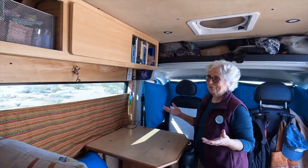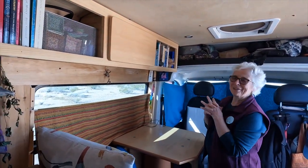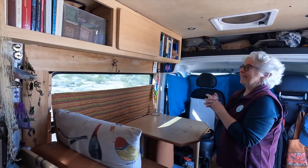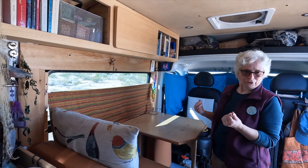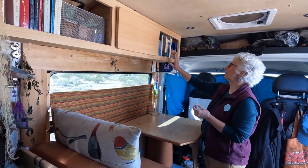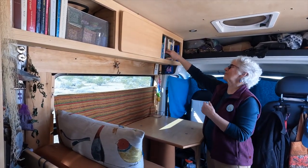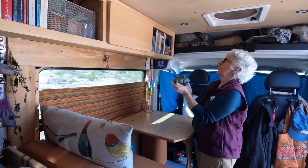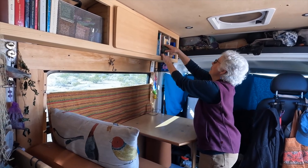And my bookshelves. I know that a lot of van lifers don't get to carry very many books, but this is a significant downsizing in books for me. So I really had to have my field guides, a couple of little special things from my sticks and bricks life. My flying pig needs to be with me all the time.